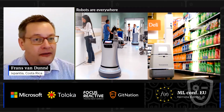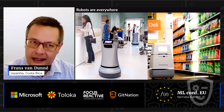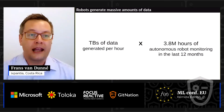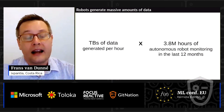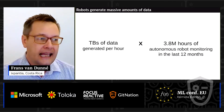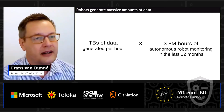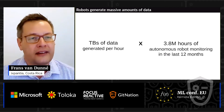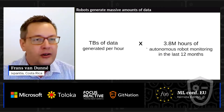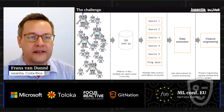Of course, this offers very interesting chances for us data scientists to work with a kind of data that has some special characteristics. If we look at what InOrbit has been doing, they have accumulated more than 3.8 million hours of robot data in the last 12 months alone. And they're growing rapidly. Right now they're adding about a year's worth of data each and every day. Now, for us to do analysis on that, even though this is a lightning talk, I want to highlight some of the issues we found and how we've solved them.